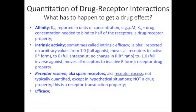Intrinsic activity is a unique drug-receptor interaction. Each drug will have an intrinsic activity within that receptor when it binds. Affinity is a drug-receptor specific kind of thing. Spare receptors has got nothing to do with a particular drug. That's a physiology issue. But the outcome is different if there are spare receptors versus not spare receptors when the intrinsic activity is less than 1.